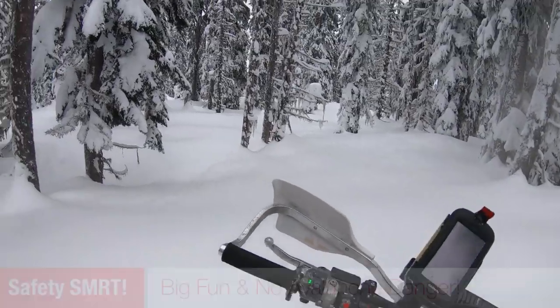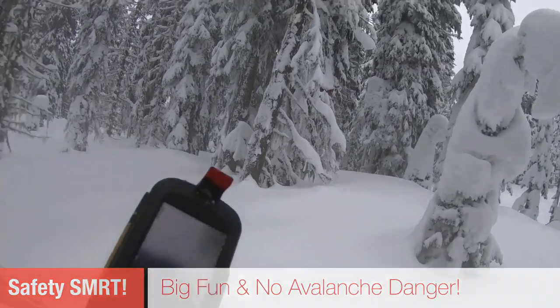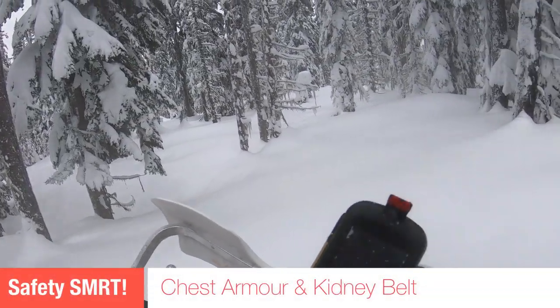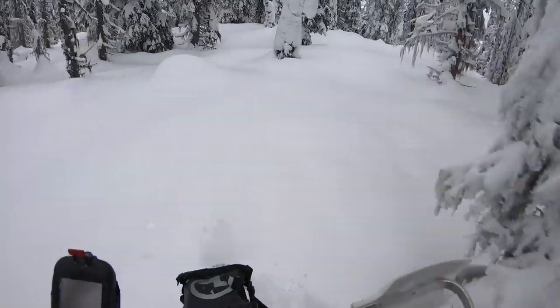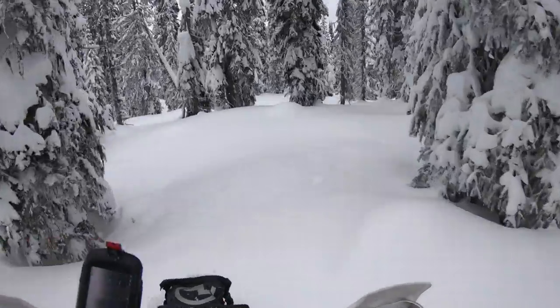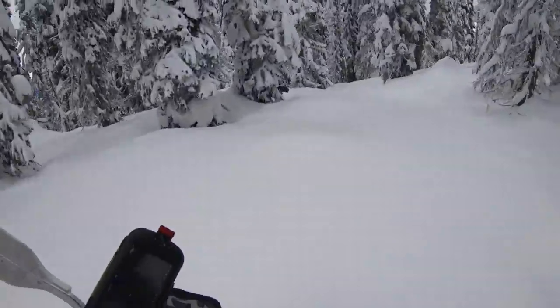Area. What do you think the avalanche risk is here? Zero. No risk of avalanche. Maybe hit a pokey thing on a tree. I don't know. It's pretty much perfect. Time to go down some big slopes. Well, not big. Not like Revelstoke big. Steepest slope. Relatively short. A couple hundred meters.